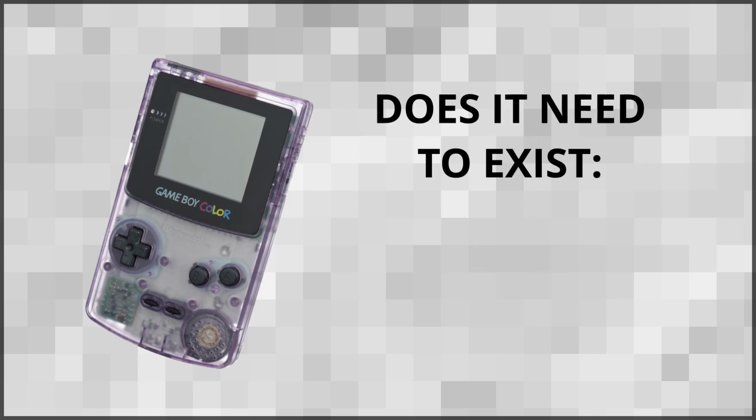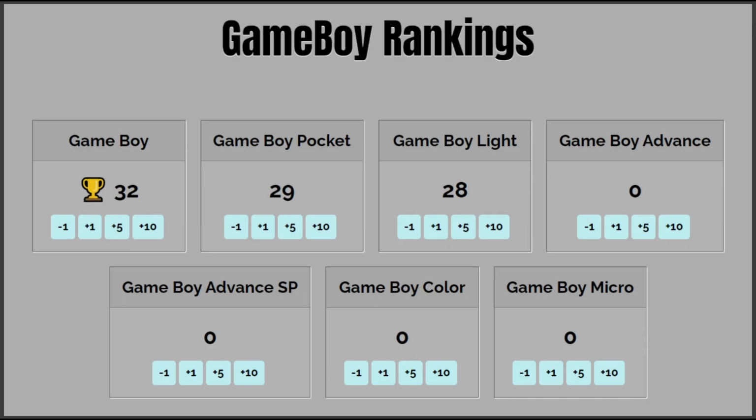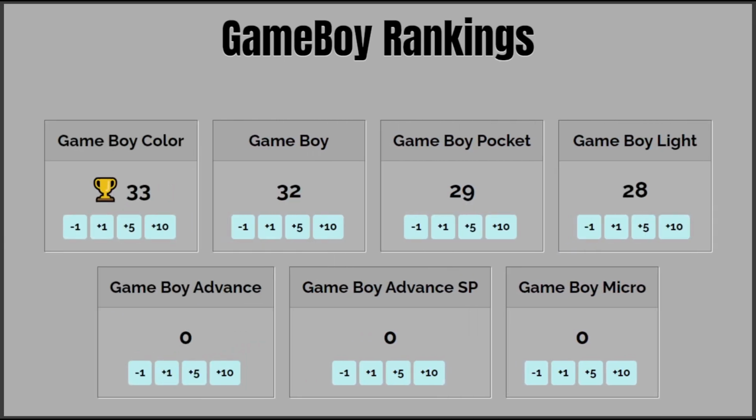And on the does it need to exist scale, it gets a 9 out of 10. And that is purely because of that color screen. You can't really deny how much of an upgrade that is. Going from black and white games to color is just a massive, massive change. So overall, that gives the Game Boy Color a total score of 33, placing it at the top of the list so far.